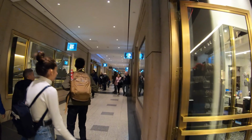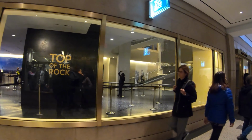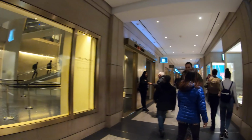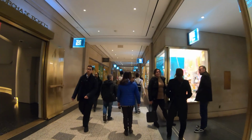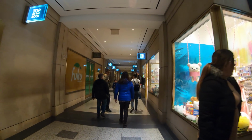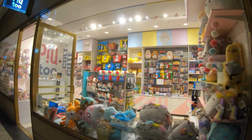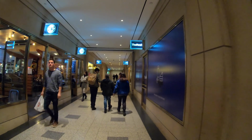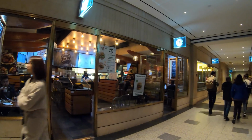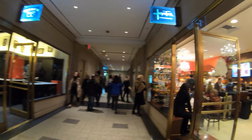The other side of the Top of the Rock shop. Here's where you go to see the Top of the Rock. Lady M, I just passed. Pick 2. Very, very cute store. Different stuffed animals. Tri-Tip Grill. Harry's Italian Pizza Parlor and Jock Toros.